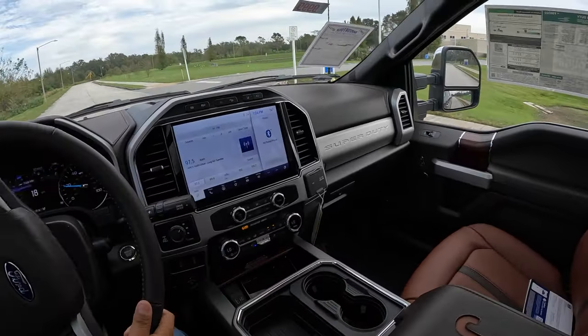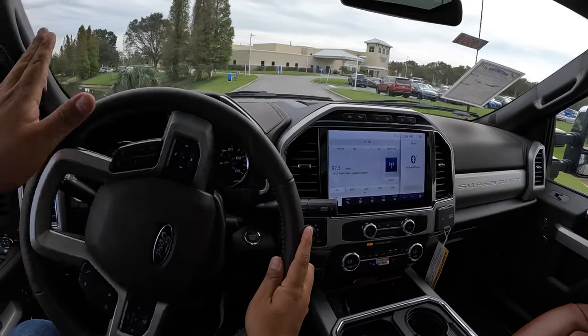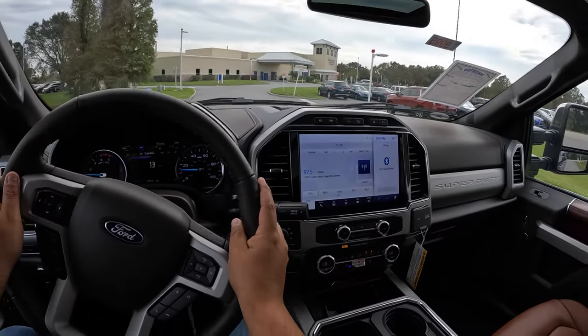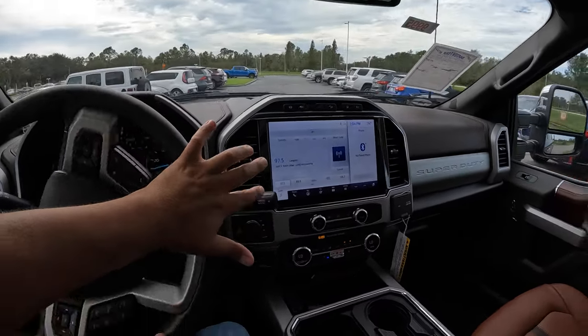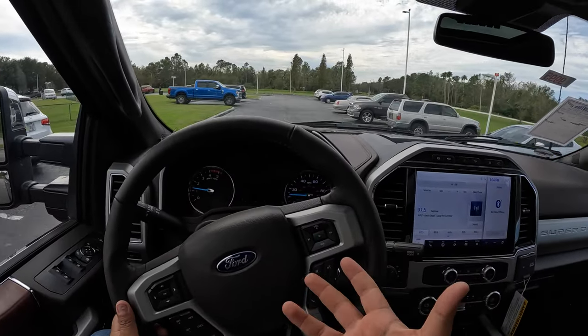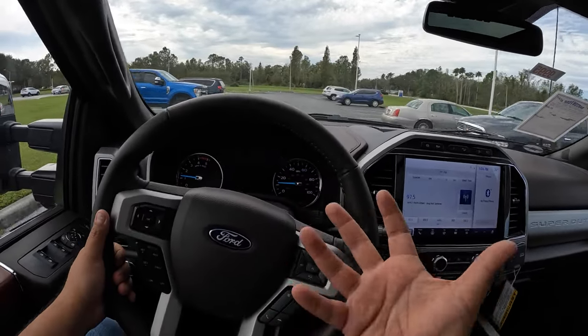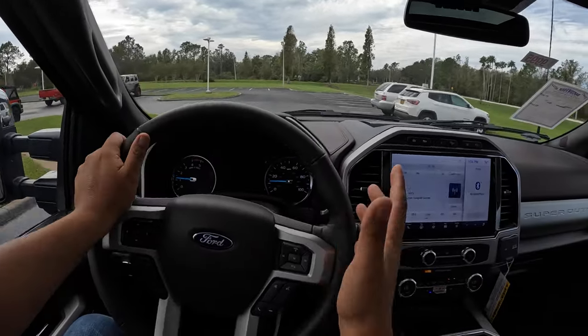This is beautiful. I love these King Ranch models. This is the first time I've seen a King Ranch in an F-250 or a Super Duty truck here. Let me know what you guys think. Would you like this interior? Would you prefer some Platinum, more of a darkish look? I know the Platinum or the Limited is the top of the line model for F-150s and this heavy duty truck as well. But awesome truck, guys. Let me know what you think.